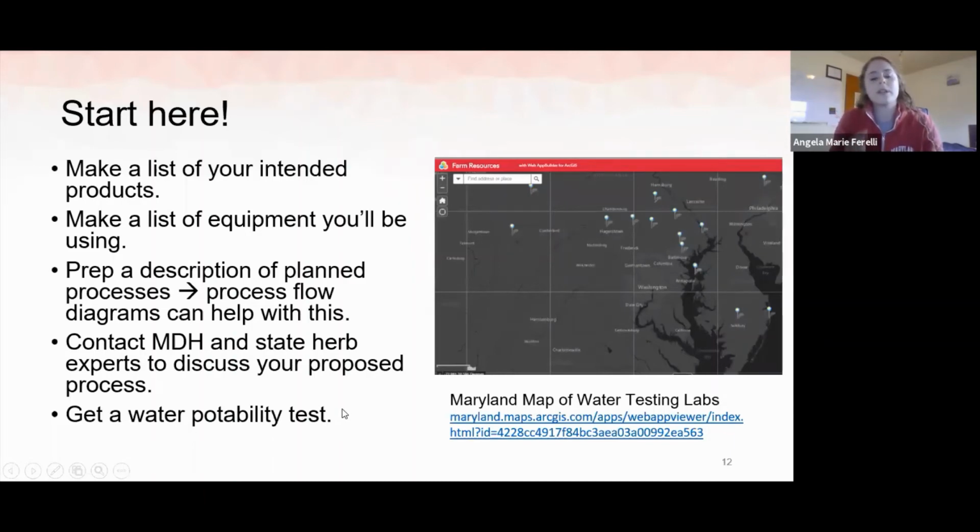So once you get pretty good with your process, or as you're kind of doing that, you want to make sure that the water that you're using in the processing side of everything is potable. So that either means getting city water or having your well tested for total coliforms, turbidity, and nitrates. And we have a suite of labs. This is an MDA, Maryland Department of Agriculture, screen grab of the water testing labs that are available in Maryland. There are a few more than are on this list, but there are some good options around Baltimore, and we very much recommend taking a look at this ArcGIS map to help you navigate through water potability tests.